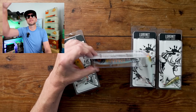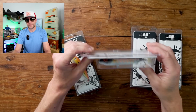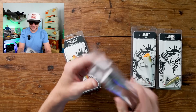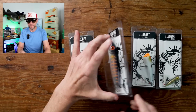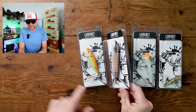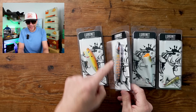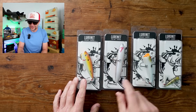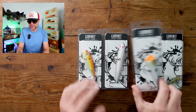Try to get it so you can see the color of it a little bit better here. Shake it. Come on, buddy. Okay, so there we go. Hopefully you can see that. But it's really nice, it's got a sort of a purple back and an orange herringbone on the side. Now moving on to the Rebels.